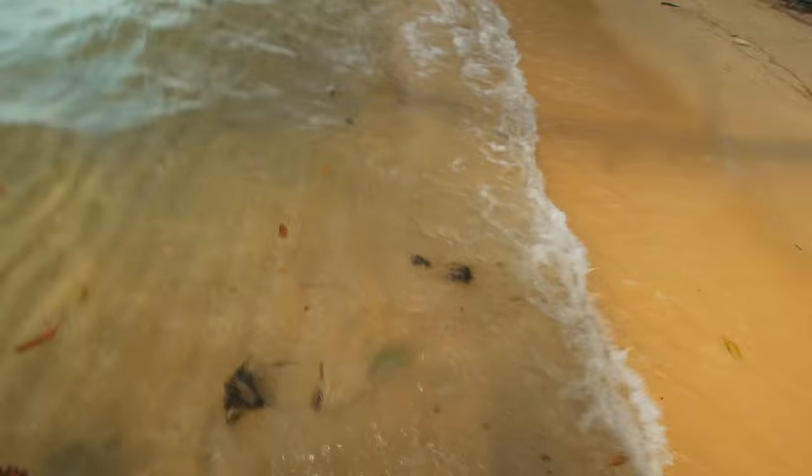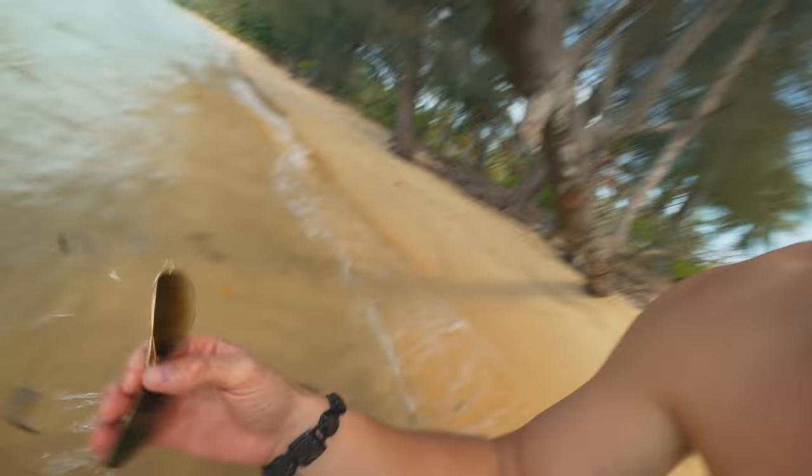So what you're gonna do here is you're gonna reach into the water, and just like that, you've now got yourself a pair of aviators. That's how the locals do it here. It's a very primitive technique, but it's quite effective.